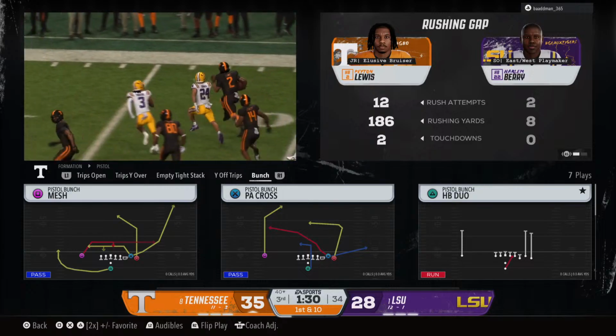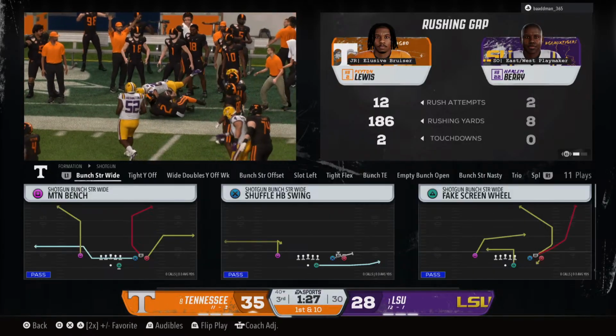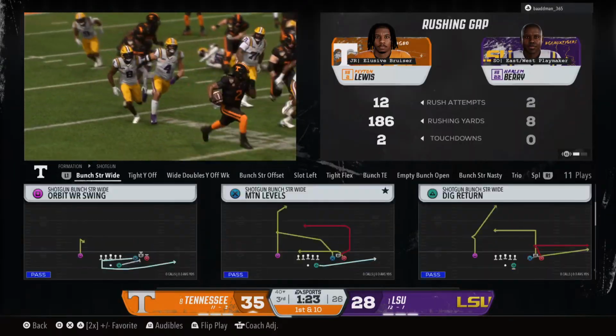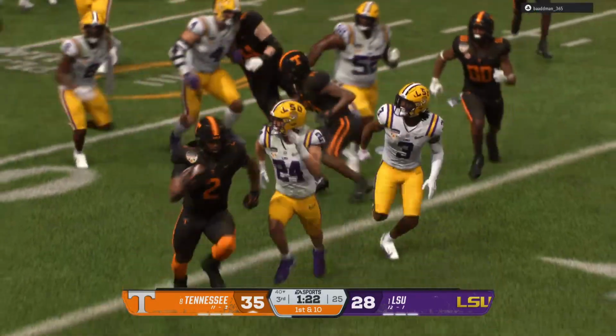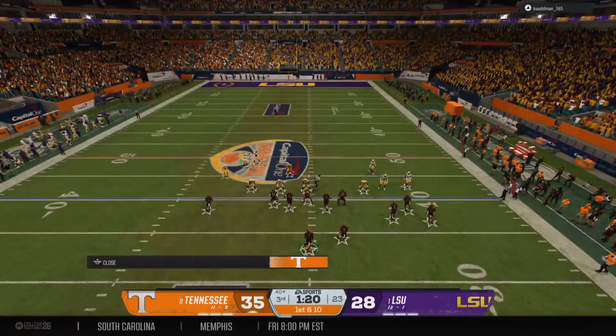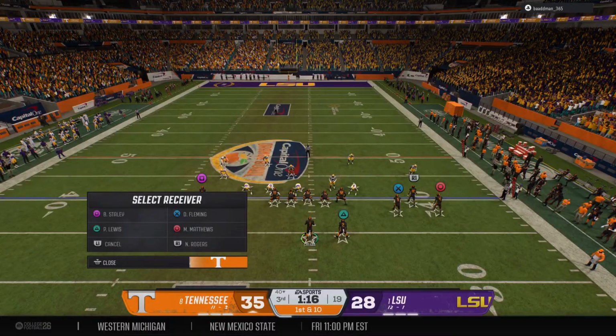What a job by this offensive line today. Big runs like this are just demoralizing for a defense. It's one thing to give up big plays over your head against the pass game. When teams can run the ball and pick up yards like this, it really affects the team's mental psyche and their confidence. And you'll start to see some missed tackles following a play like this.